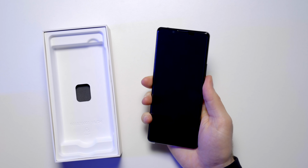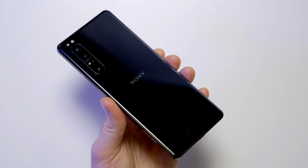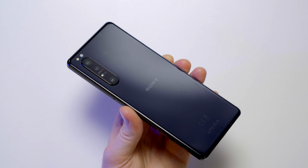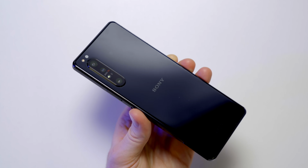Ooh, yes. So that's a comfy feel in the hand. And it does have a forehead and a chin. And this has kind of been a staple for Sony. They've decided to invest in other departments of the device instead of necessarily working with notches.